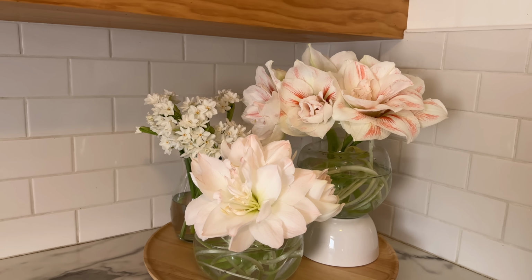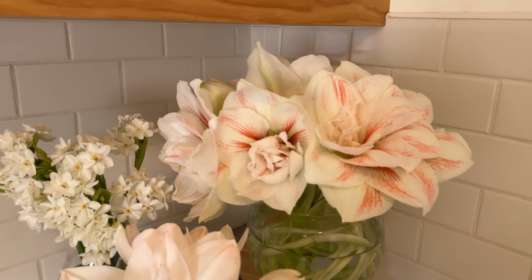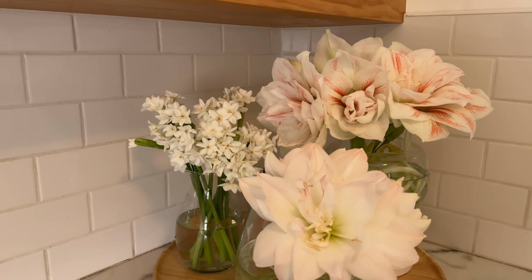Here in the kitchen, I did some cut amaryllis and paper whites. Once again, we have that beautiful Nymph amaryllis. Down below that, Arctic Nymph, and just some Ziva paper whites right here.